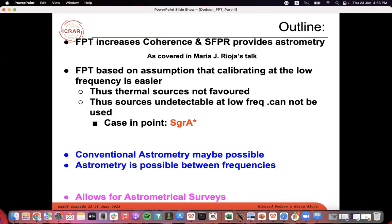Maria's covered all the stuff in black, so the coherence comes through beautifully. She touched on source frequency phase referencing as the method we use to get astrometry, and I'm just going to jump straight to this case in point, which is Sagittarius A star. Then I will say how conventional astrometry may be possible. Conventional astrometry at 86 gigahertz, that is amazing to me, but we think it can be done.